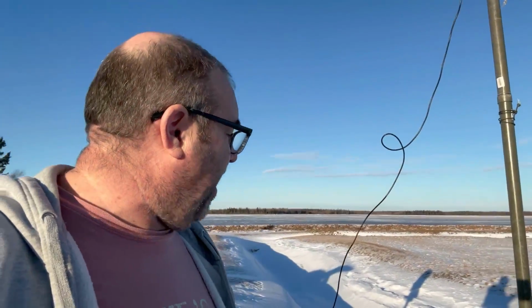Imagine what it would have been like. So I have it up 3 sections, so that's 12 feet. And then I got the whip up 21 feet from there. I'm gonna try next time, if we get out tomorrow, to get it up another couple sections and see how well it does. The band conditions weren't all that great today, so I'm happy. 194 QSOs, that's almost at par with what I did with the end fed halfway.